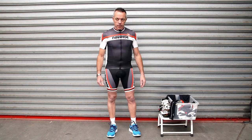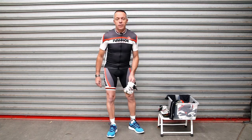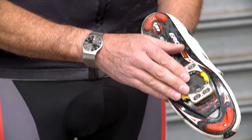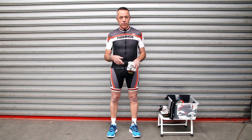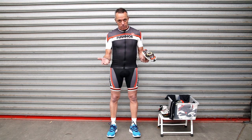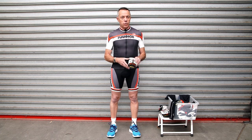Other items that you need, and in most cases if you're a serious rider, you'll have clipless pedals, which require proper cycling shoes with a cleat fitted to the bottom. The cleat clicks into the pedal, and then you become one with the bike, so you become more efficient, more powerful. So cycling shoes are an essential part of getting past the recreational rider stage.